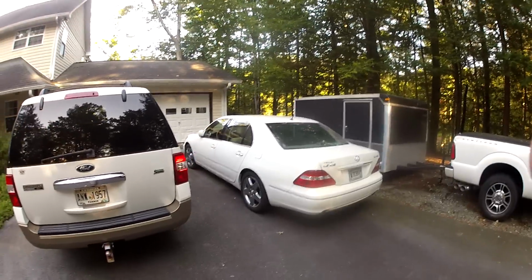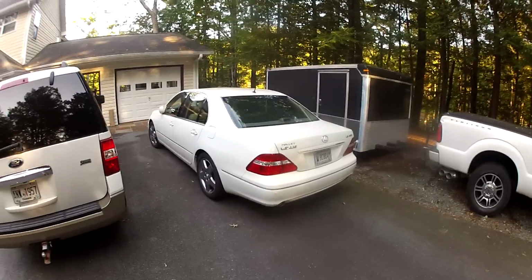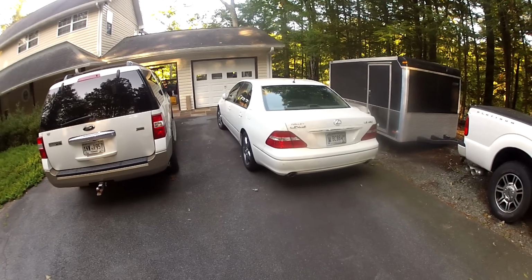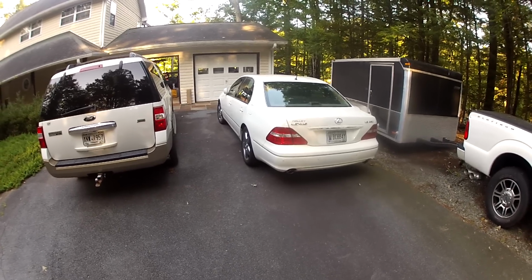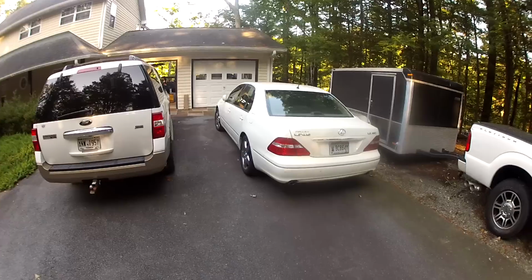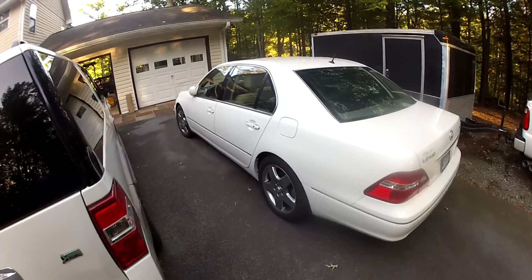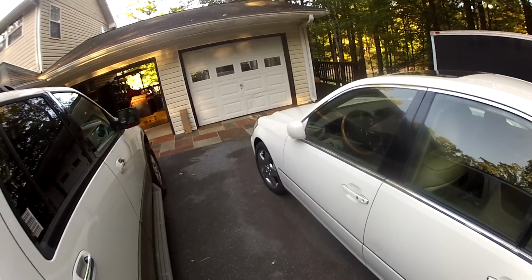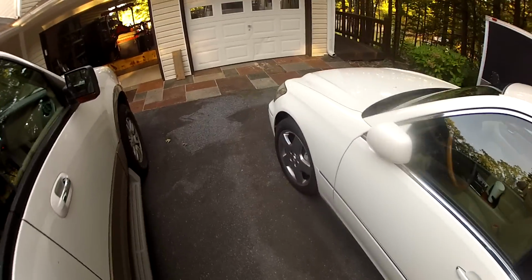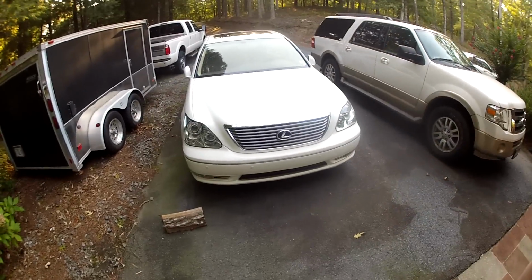So we'll do my mom's car. This is a 2006 Lexus LS 430. It's 11 years old, of course. They bought it new, I think in December of 2006, so it's almost 11 years old, but it's in great shape for its age. Just do a little walk around here. It's got a little dent right there on the side. I don't know if you can see that, but for 11 years old, this is a very solid car.